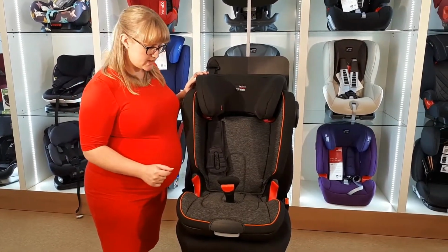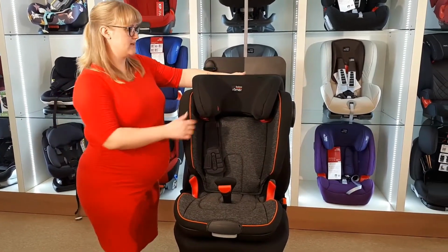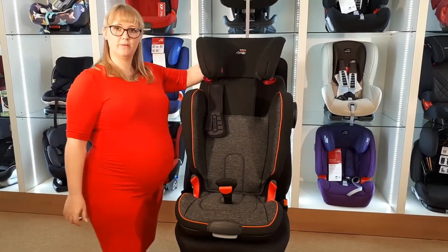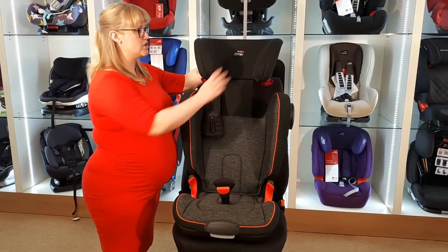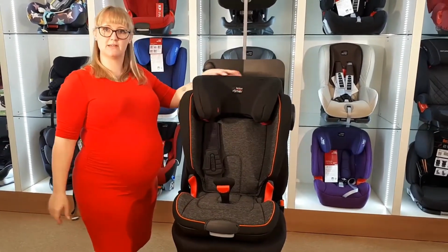With your high back booster, you have a headrest that will adjust in height, and there's a handle at the back of this headrest, and if you squeeze that, it will come all the way up to grow with your child. You just want to make sure that their head is always kept within the protection zone of the seat.